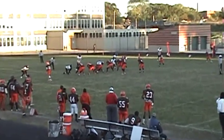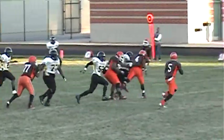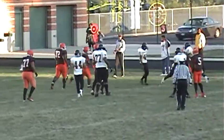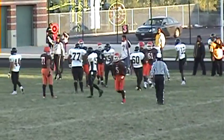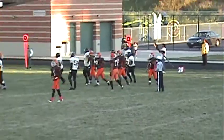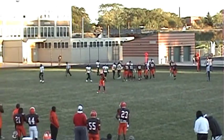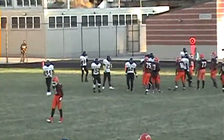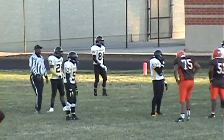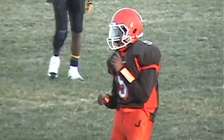Four receiver set once again for the Julian Jaguars. Quarterback from the shotgun position. Back to pass, there's a pass. Caught. And then he's stopped by 12 and 23 of King. Short gain. Fourth down. Timeout. Timeout, Julian.